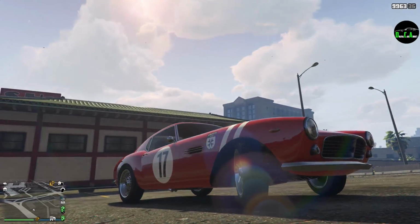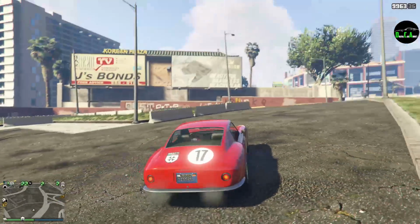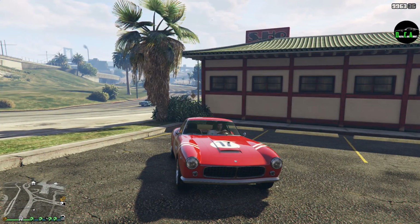Anyways, that was the Grotti GT500, aka the Ferrari 250, back end of the GT Lusso, mixed with the sides and the front end of the 250 GTE.